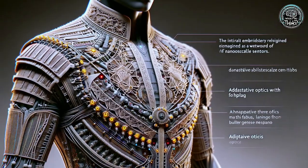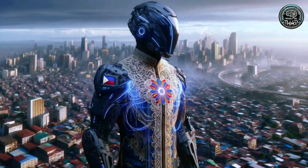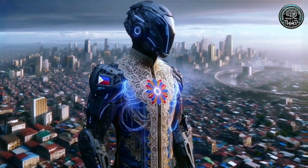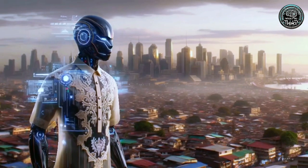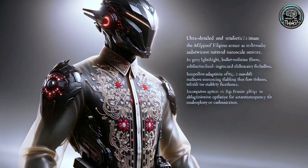The lightweight, translucent nature of the barong is reimagined with advanced fibers, offering protection and a statement of cultural pride interwoven with the highest technological advancements, representing a beacon of innovation in our exploration of futuristic armors.